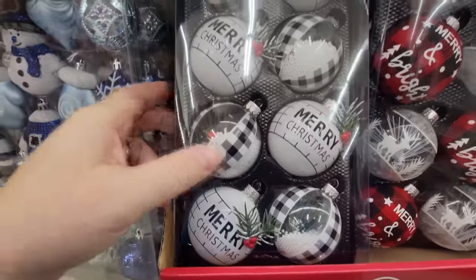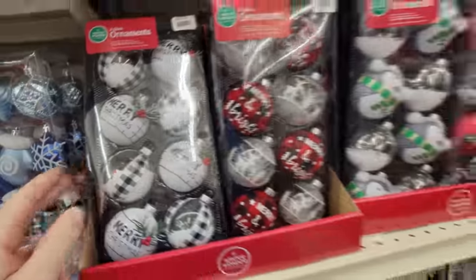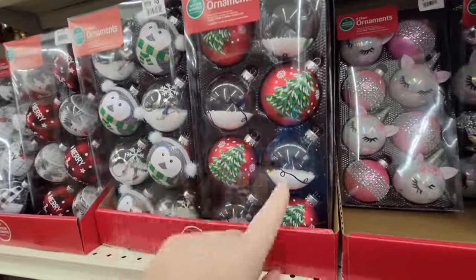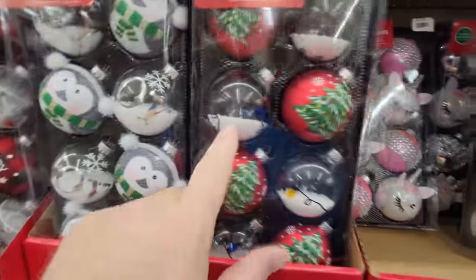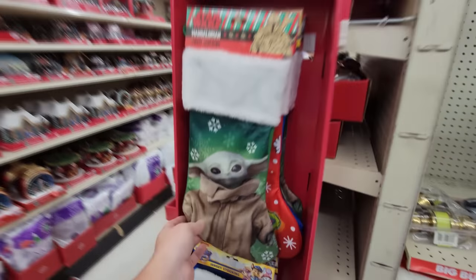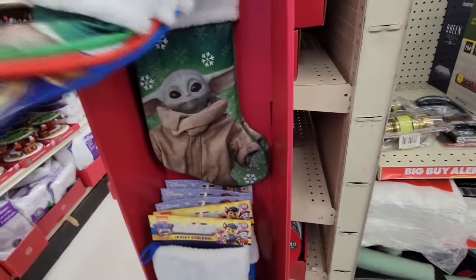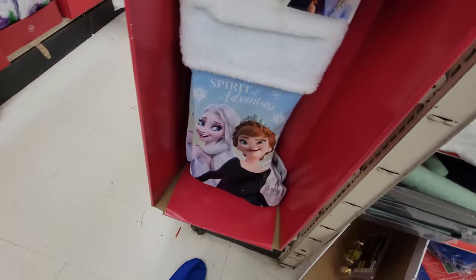And I love these kinds here where they have like the fake snow inside them. Those are so cool. I've said this before, but these are the kind of ornaments that you could have fun at home making. If you found just the plain empty clear ornaments, you could make them yourself. Put the snow in yourself, paint them like that. Oh, we have more stockings here, too. The Mandalorian, the Grinch, Paw Patrol, another Mandalorian, Paw Patrol. Whoops, we got Frozen back here.